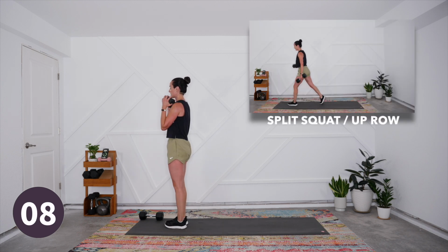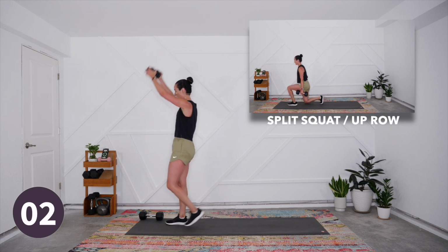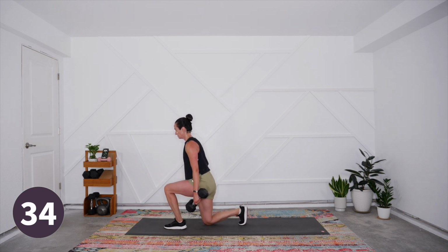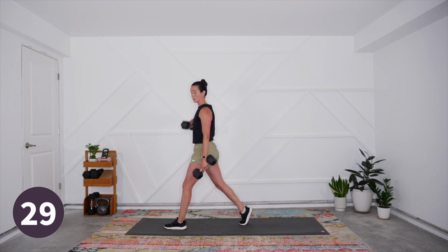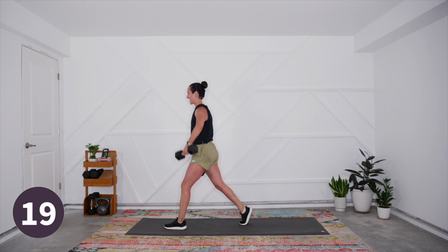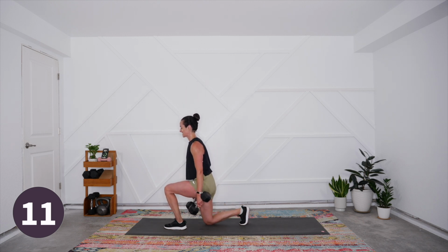We're going to grab our second dumbbell here in about 5 seconds. Coming into the split squat with an upright row. Grab your weight, straight into it. Split squat and pull. We are so close. We have just one more set left after this, and that is your full workout. Again, we don't have any finishers or extra bonuses today. You are putting all the work in through the main part of the workout. We've got 10 seconds left here.